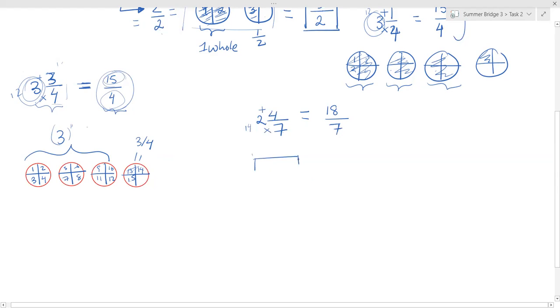All right, and if I were to draw this with, let's say bars, because 7 is hard to do with circles. 1, 2, 3, 4, 5, 6, 7. 1, 2, 3, 4, 5, 6, 7. Okay. How many do I have of these? So my bar is divided into 7 equal parts. And I have 18 of them, right? So 1, 2, 3, 4, 5, 6, 7, 8, 9, 10, 11, 12, 13, 14, 15, 16, 17, 18.